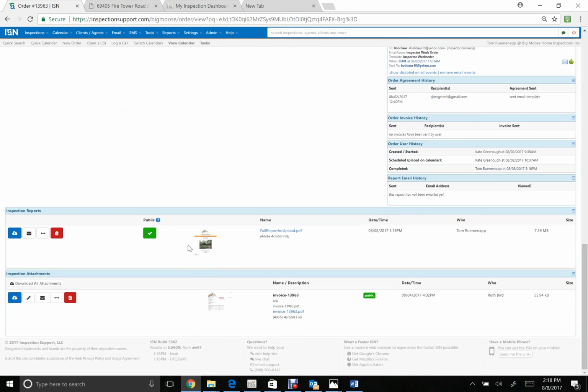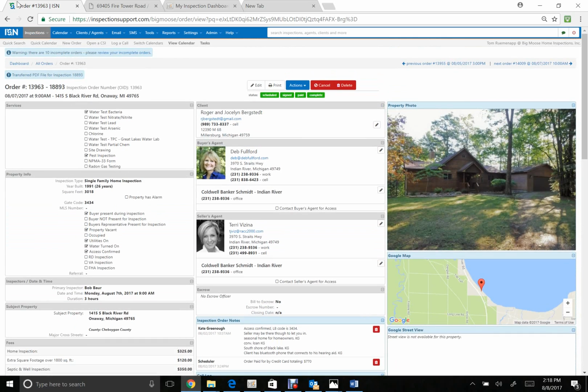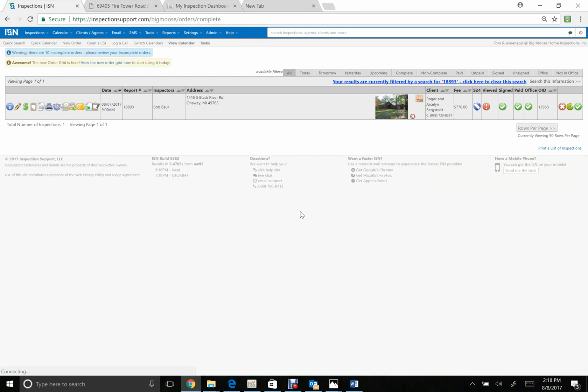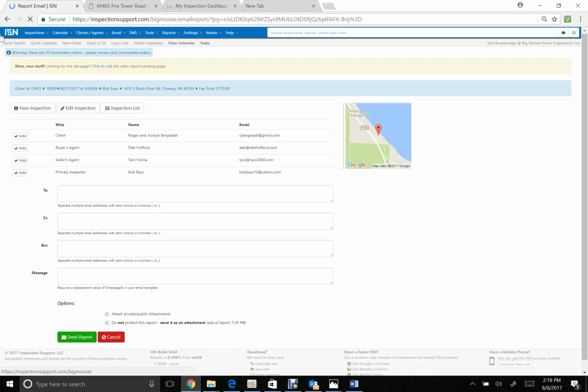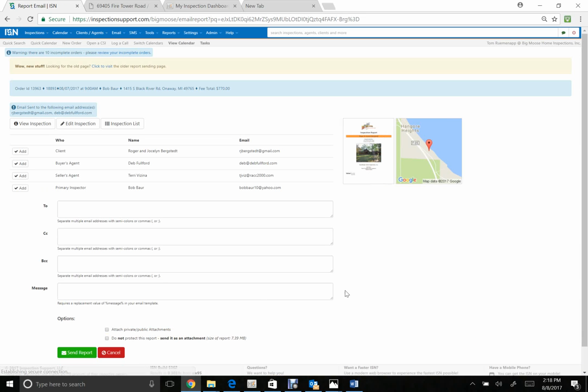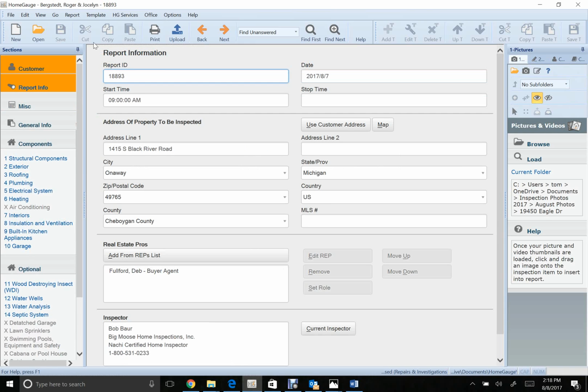Okay, so the invoice is there, the report's there, so now we can go ahead and send it out. View inspection. We can go over here to upload report. Okay, what do we do here then? Yep, okay, there we go. Client and buyer. And then we send report. Click this green button here and it will send. Good, sent.